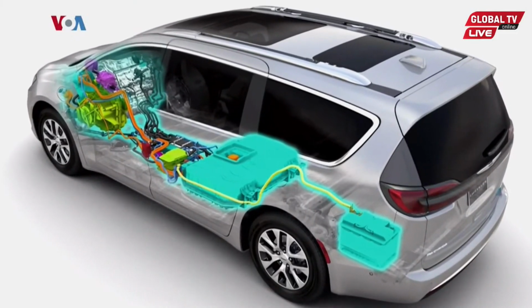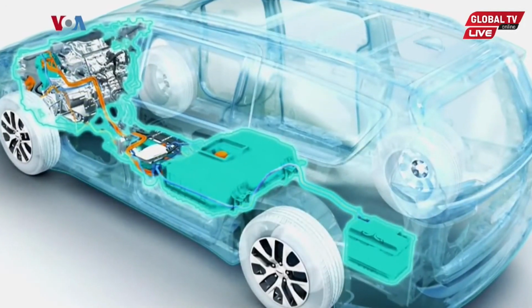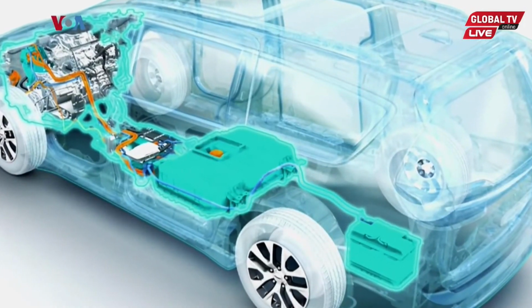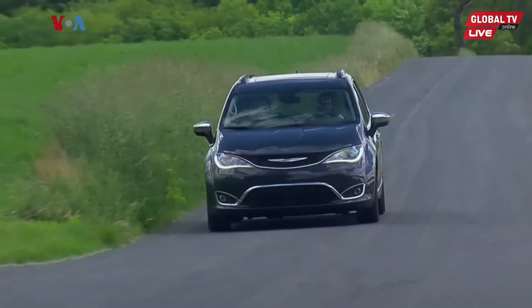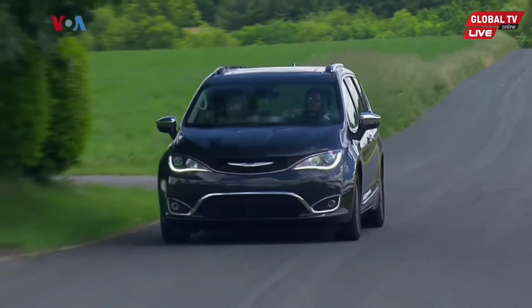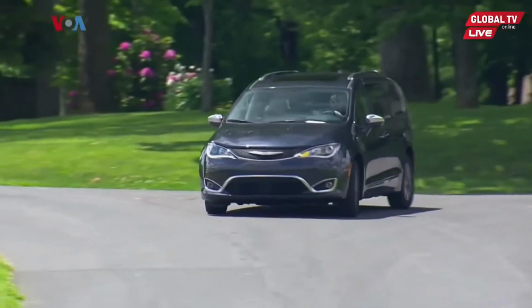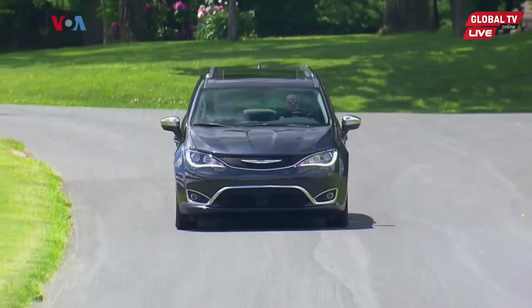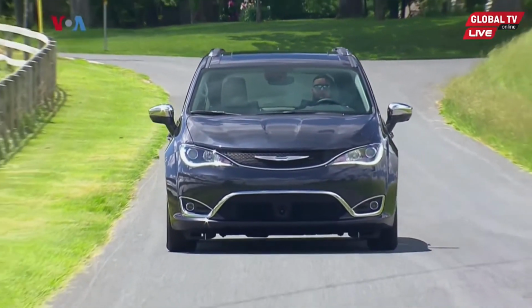Fortunately, the Pacifica had a huge amount of underfloor storage space to start with. But that does mean you'd lose a previous innovation, the stow-and-go seating system. Those batteries provide an electric-only range of 32 miles, enough to push overall range on a tank of fuel to over 500 miles. And they'll recharge in only 2 hours with an at-home Level 2 charger.